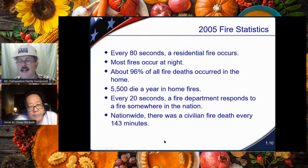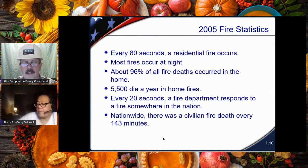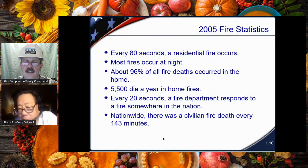All right, guys, here are some sobering statistics from 2005. Every 80 seconds, there is a residential fire in the United States. Most fires occur at night. Why do you think that most residential fires occur at night? Space heaters.